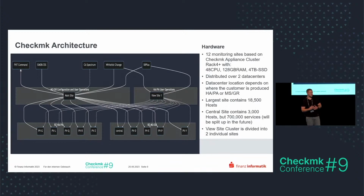All right, let's get into the architecture. Here you can see how we build our system. Our system is based on 12 monitoring sites, based on the Checkmk appliance cluster Rack 4 Plus, but we also boosted them quite a bit. So now we've got 48 CPUs, 128 gig RAM, and 4 terabyte SSDs over those clusters. And those clusters are distributed over 2 of our 4 data centers.